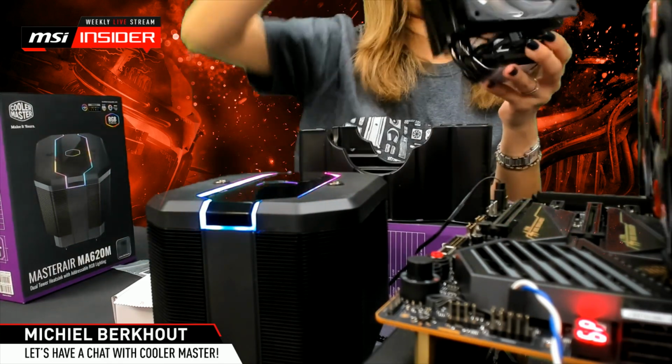This is a more regular size. It's still big, but it's a lot smaller than the one we just had. The fan sizes are both 120 millimeter. This one is much smaller because the other has a dual tower, of course. People are saying no liquid cooling. Oh yes, we will talk about liquid cooling too.